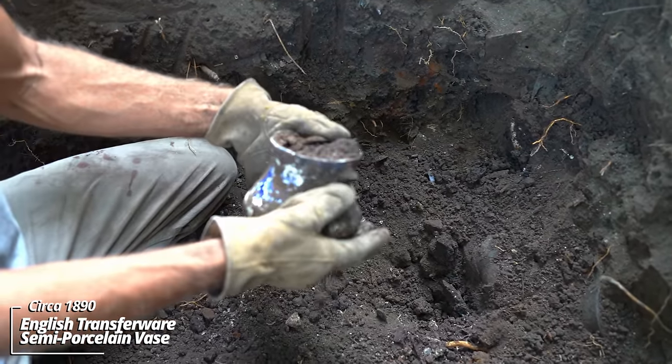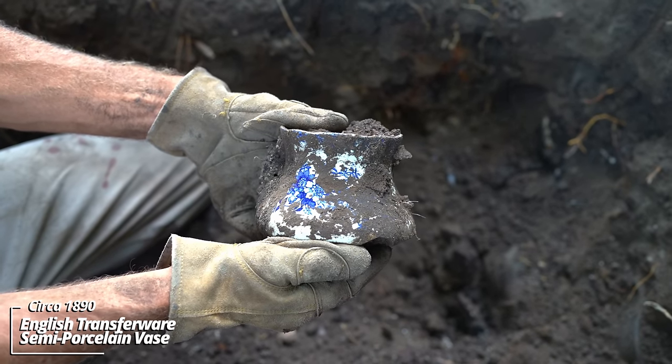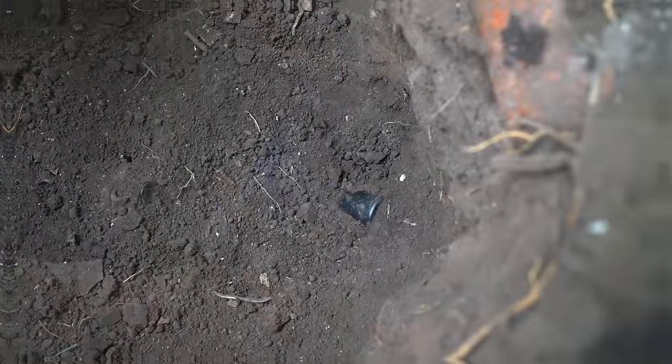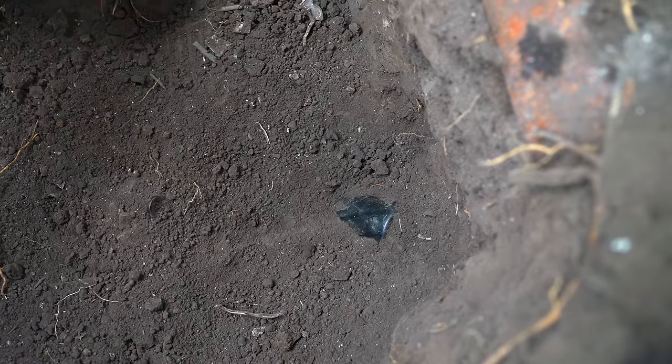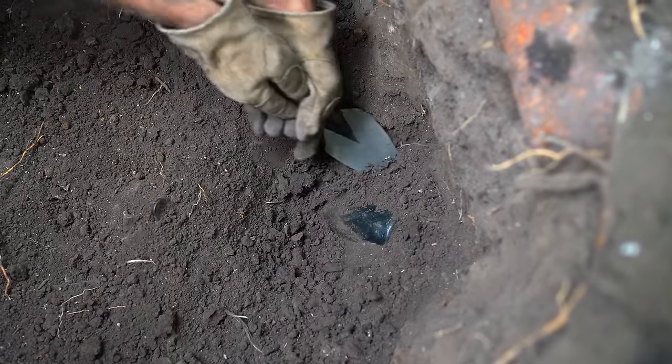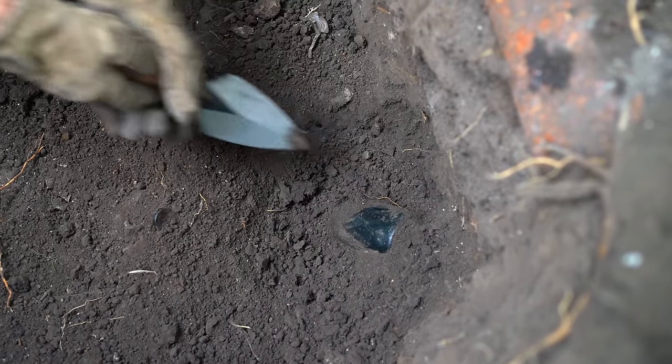Wow, look at that design. That's flow blue right there. That's English transferware from the turn of the century. That's a really nice color. Let's see here. Looks like a black glass almost, maybe an English type piece.